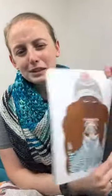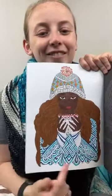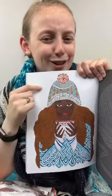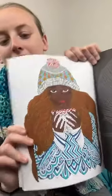But I'm wondering how in the world they actually make these things out of yarn. I'm a little skeptical. All of the detail of all of these designs and things, they don't really look like knitting and crochet to me. So anyway, just had fun coloring again.